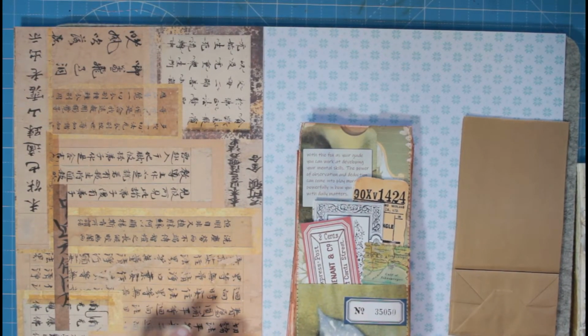Welcome to another crafting week here in not so sunny Scarborough. I don't think it knows what it wants to do, this weather. At 6:30 this morning it was glorious, and now it's about 9:30 and it's dismal. So what am I going to do today?